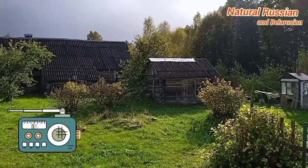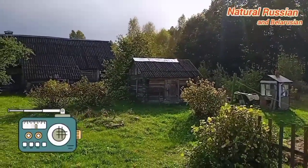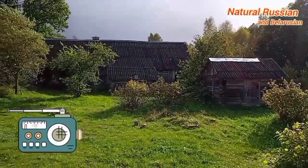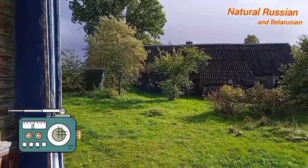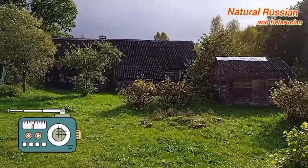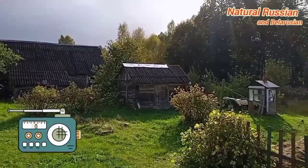Let's move on. In Belarus, there are a total of 706 villages. In Russia, the number of villages is more than 96,000. 30,845 settlements and 18,156 hamlets. There is a Russian proverb that says, "The city is a kingdom and the village is paradise."